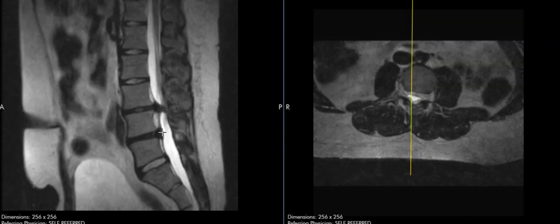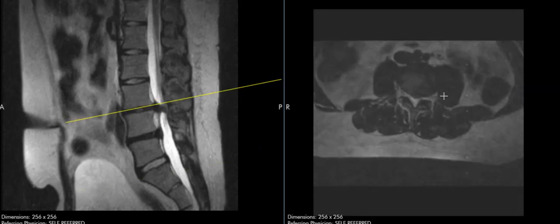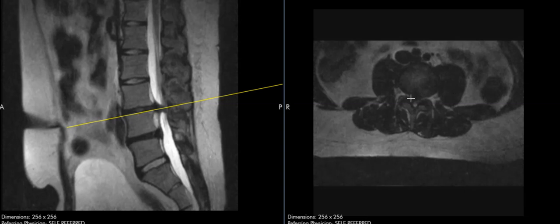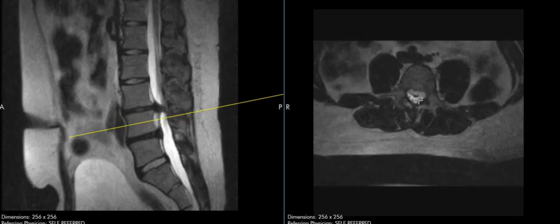He also has a smaller disc protrusion here. On this axial view where we're slicing through in short axis, we see the spinal canal normal here, that fluid in the spinal canal. As we come down to the disc level, we see this darkness. This is that disc herniation completely filling the central spinal canal. As we come down lower, we'll see the spinal canal open back up here.